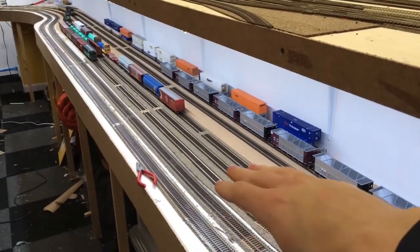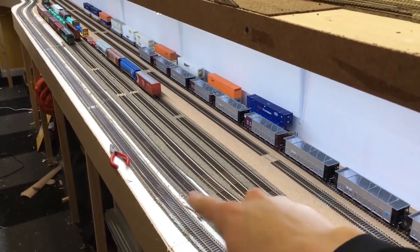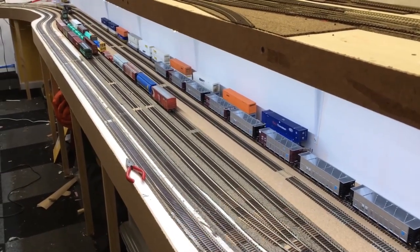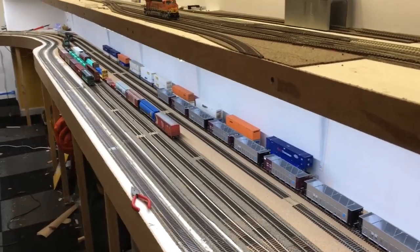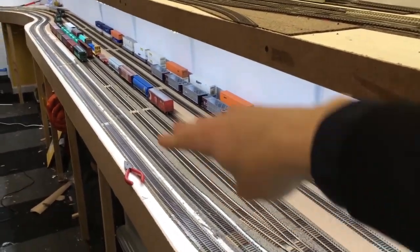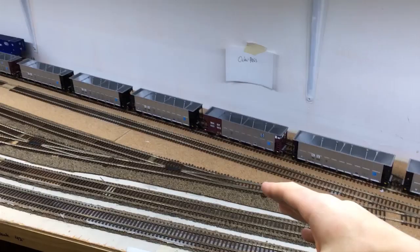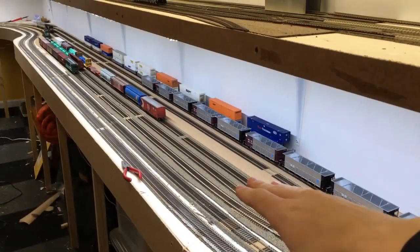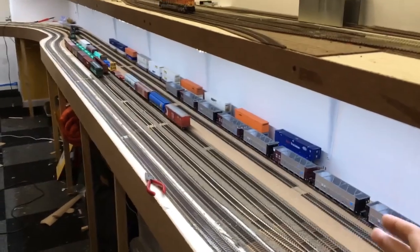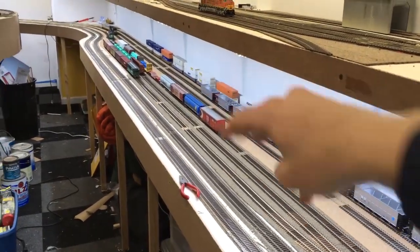Then we have these 3 tracks out here. It looks like there's 5, but really the first 2 here are the siding and main line. They're at a different height, actually, different size cork. And then these 3 there, those are the new tracks that I don't think you guys have seen. I finally have those in, and those are sort of like a second yard ladder. In my mind, I see the 3 back tracks as sort of separate. I mean, it's the same yard, but they serve different purposes, as do the 3 out here.